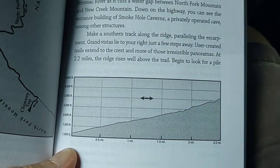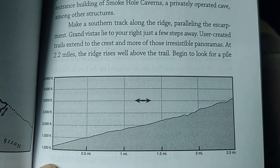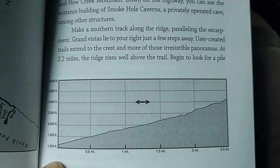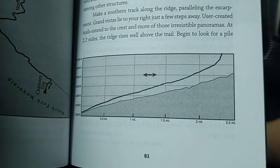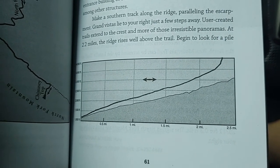So this is the official reality of the grade of the hike I just did. And now I have remorselessly defaced my guidebook to show how it actually felt. What a great, great hike, but I am so beat. So sore, so tired.